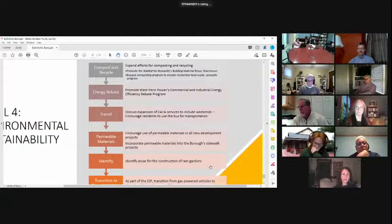As it comes to CATA, expanding those services to possibly include the weekends, but also, more importantly, is encouraging your residents to use the bus for transportation. And again, decreasing the fossil fuels and the use of their car, and using the CATA bus for transportation.